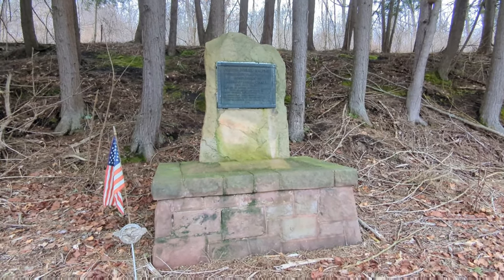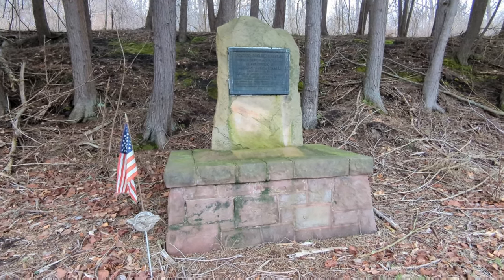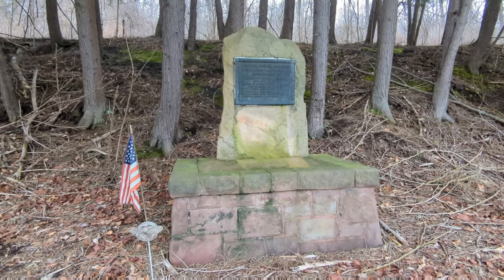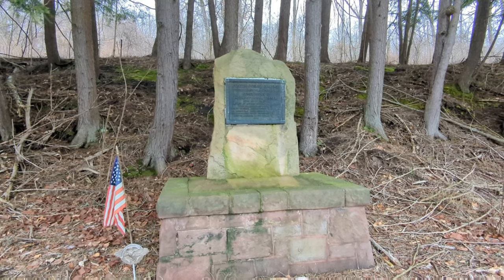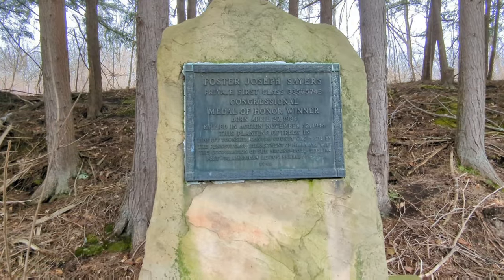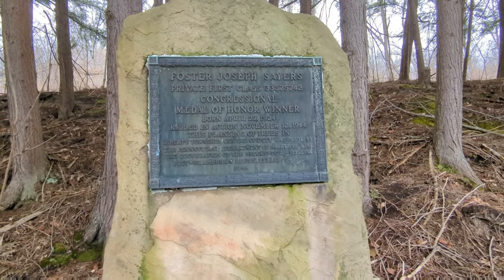I'm just south of that last spot at Hunter's Cove, and I forgot about this. I keep forgetting to get a picture. But this is the Foster Joseph Sayers marker. This is what the reservoir is named after. Private First Class, and it gives the number. Congressional Medal of Honor. Born April 27, 1924. Killed in action November 12, 1944.